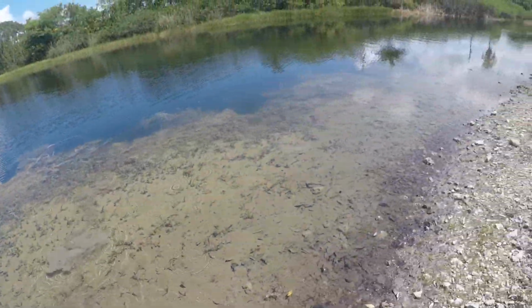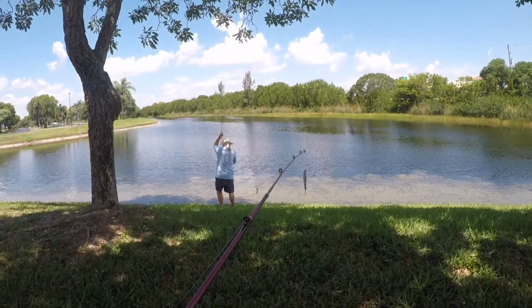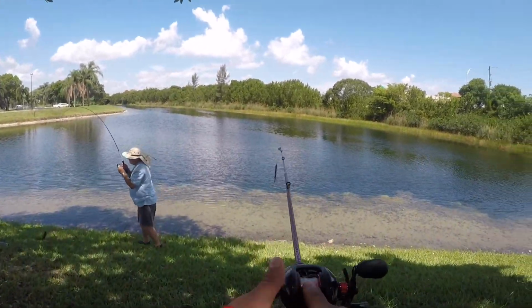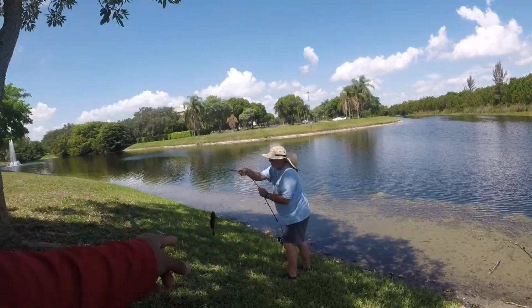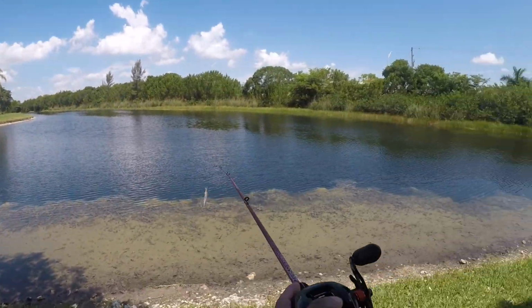There she goes. All right, guys, I just retied and Mr. Keith landed a second peacock. That's what I'm talking about, Keith. Getting it done. Check that out. Nice big one there.